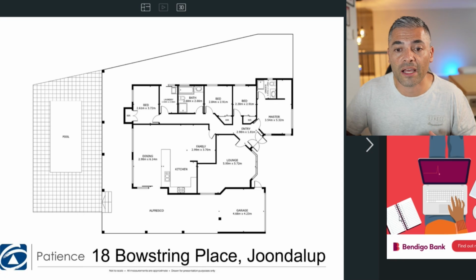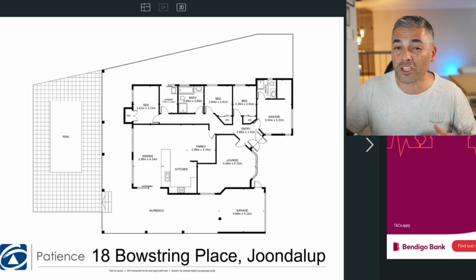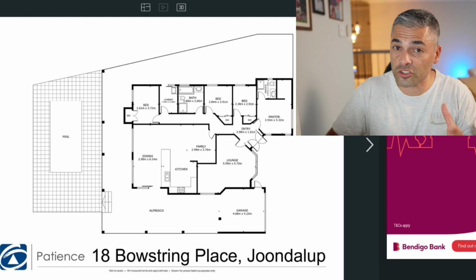Now looking at the floor plan, you can see all of the bedrooms together. It's got space for a laundry and a big open plan living dining room area, and then an extra lounge. And it does look like there's a big alfresco area leading onto a pool. So if you're looking for that outdoor entertaining vibe, then this could be the place for you.